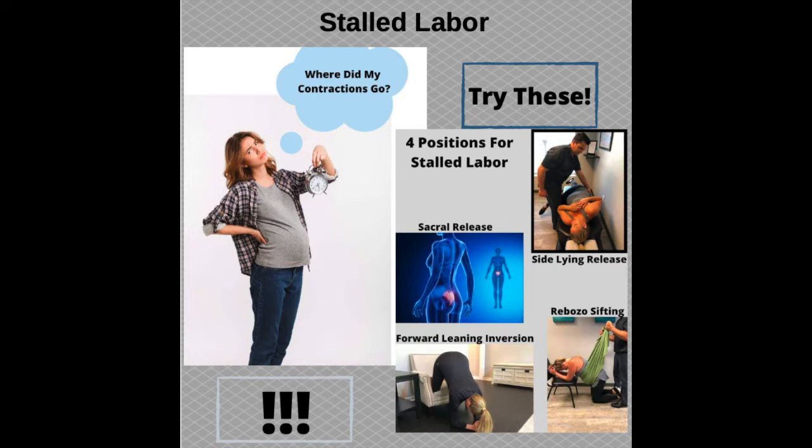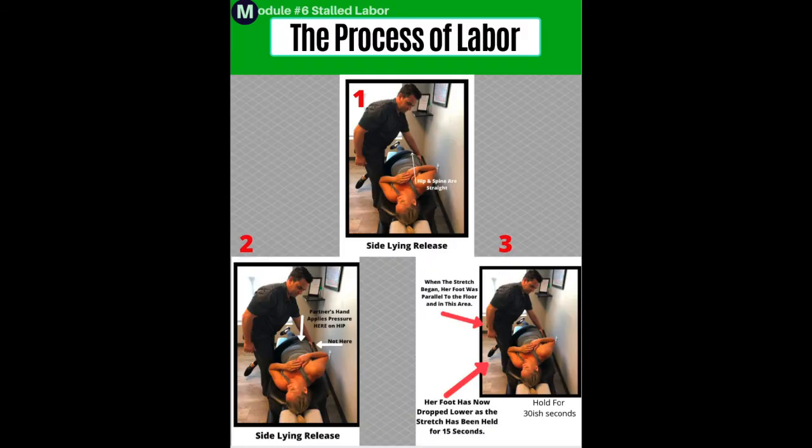The first one's called side lying release. I apologize, I don't have a video of these movements. I did, and it somehow got released, but I feel like I can explain it through these pictures pretty well. They're pretty simple movements. So, for example, in this side lying release position, I'm up against this table, so I'm supporting her so she doesn't fall off. That's number 1, most important thing to do.